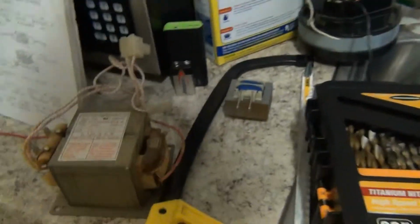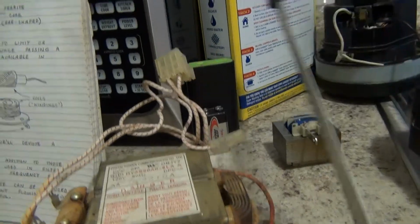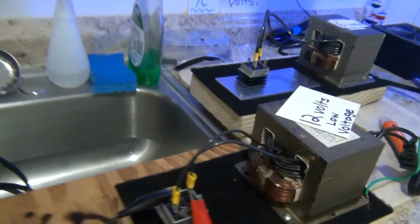But once you cut that secondary out, I'm going to tell you how I do it. I take the hacksaw and I'll cut it out. And then I'll use the drill. I'll drill right through the sides. I'll drill right through that copper wall. I'll drill through here both sides so I can easily get it out.